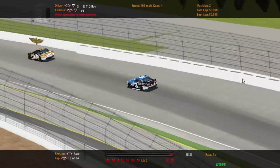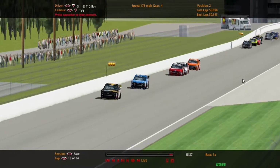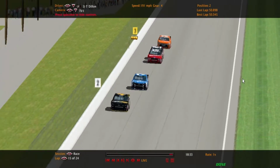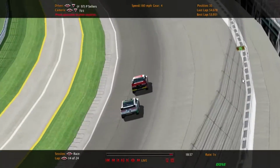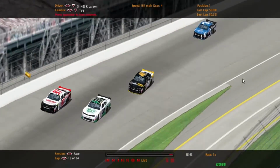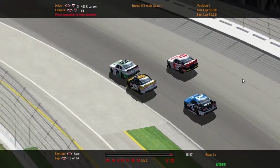Kyle Larson out in front of Ty Dillon, who's gotten away from third place Chris Buescher, and Ty Dillon chasing down the leader Larson. This would be the second win of the year for Ty Dillon should he get by the 42, as we have 9 to go. Peyton Sellers and Derek Cope are right up ahead, but they are a little bit quicker than Faison and Alex Kennedy and BJ McLeod, and Larson hung in behind the 70 of Derek Cope.